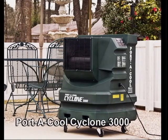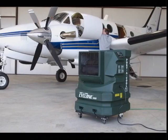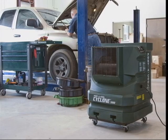The Portacool Cyclone 3000 is a more compact unit with a centrifugal air delivery system. This process allows for a smaller product footprint while still cooling a large area.